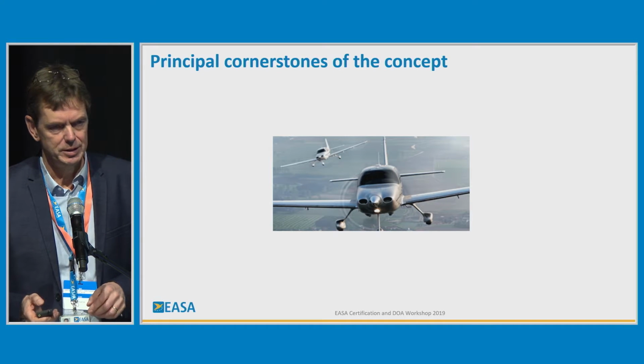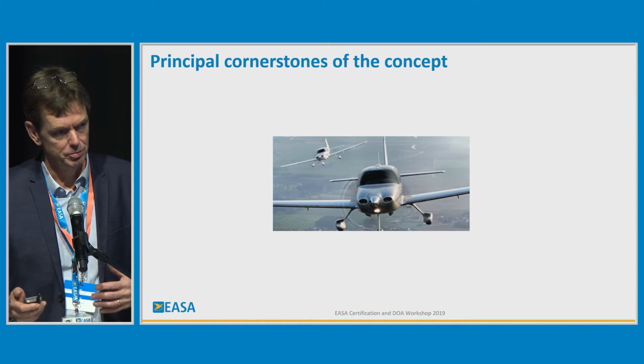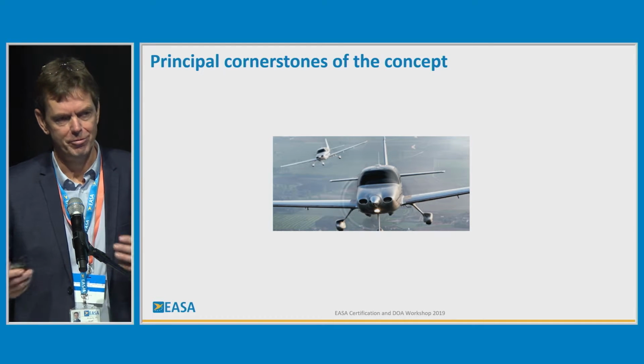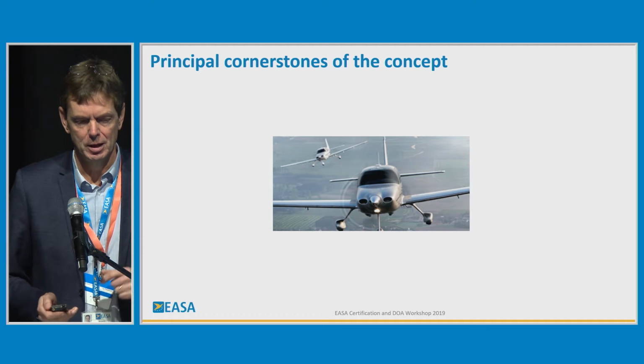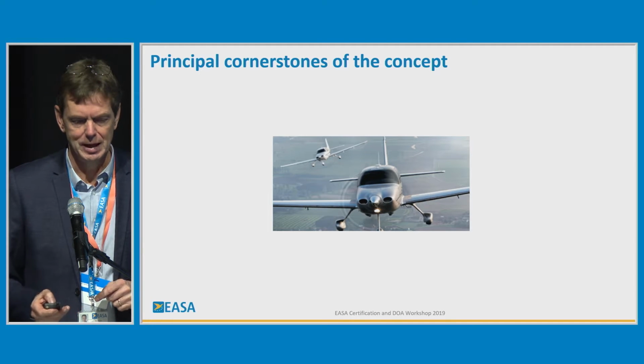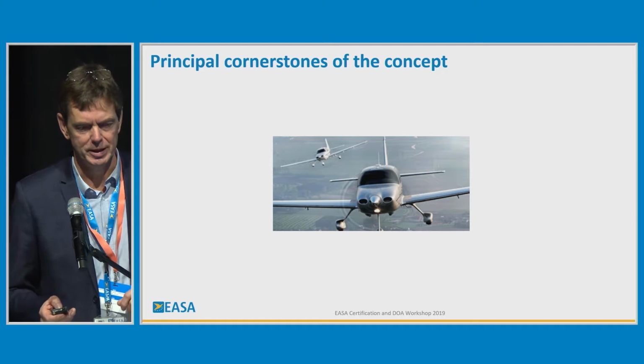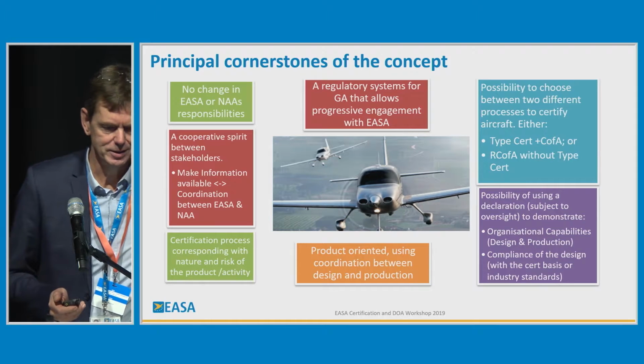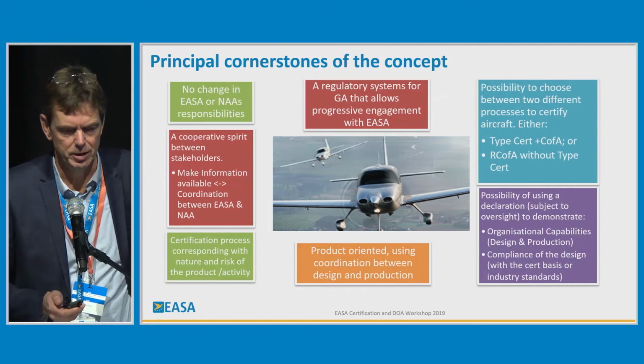Very important in the concept that we're developing, because we're in the process of developing a concept. We don't have a full picture yet, but very important elements that we keep in our mind when we're developing all the ideas. I put them all straight on to the slide, and I'll go clockwise if you are still analog.